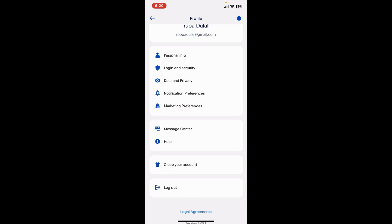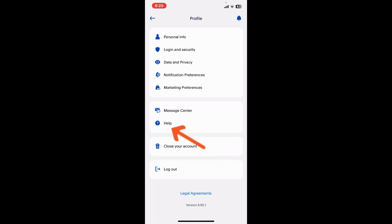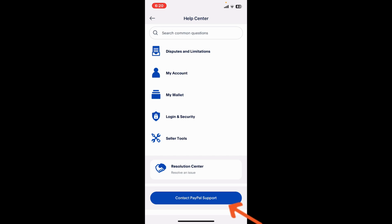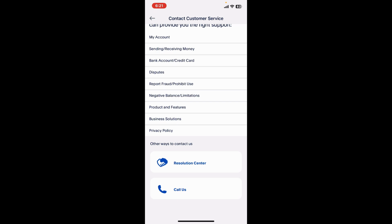If the verification fails, then you can also contact PayPal customer support. Simply get to your profile page and tap on the Help option. Click on Contact PayPal Support on this Help Center page and talk to a customer service representative directly by tapping on the Resolution Center or by clicking on Call Us and making a phone call addressing your problem.